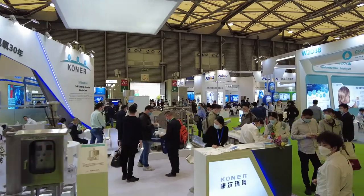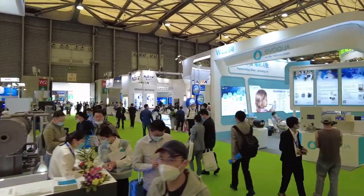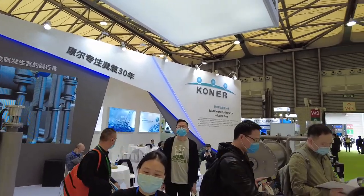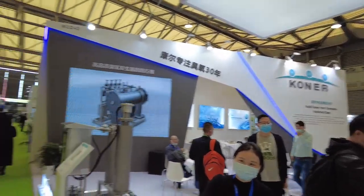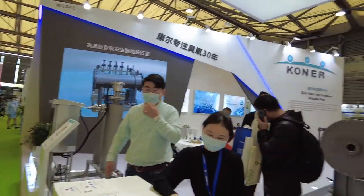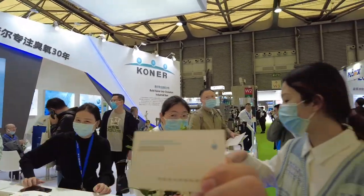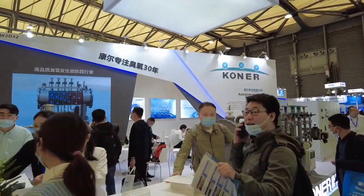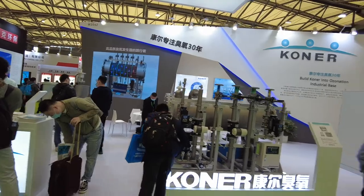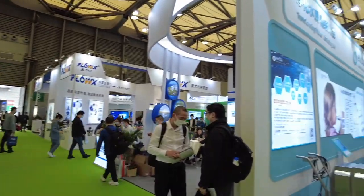Koner, Eva Aqua, Bill Koner, and this is another ozone generation system. We'll find out about them later. Okay, Koner, and maybe I saw them earlier. I think I did, I'm so confused.